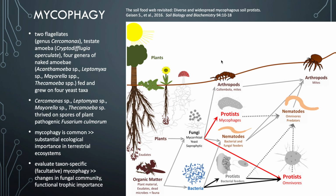And of course, arthropods are fed by the different groups of organisms, including the various protists. Some collembola, for example, which are springtails, depicted here, they actually feed on slime molds, which are protists, amoeboid protists, or even flagellate protists. So it becomes way more complex than is usually thought.